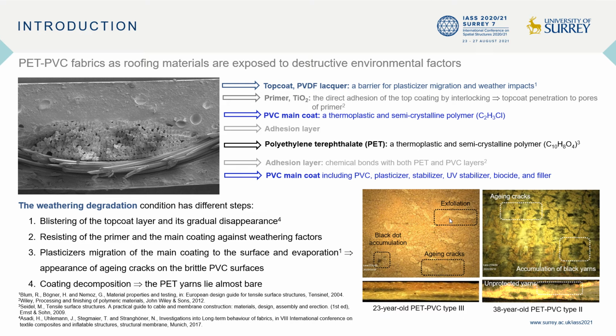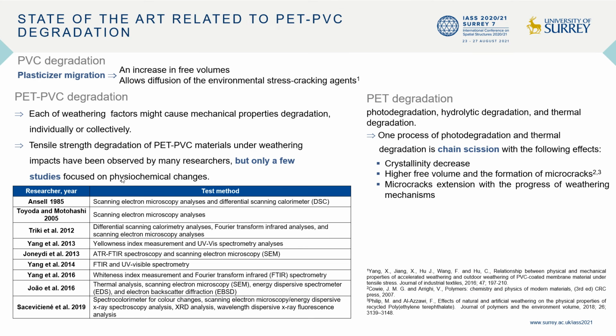After that, we have gradual disappearance, and then the primer and PVC main coat will resist against weathering attack. But with the passage of time, plasticizer might migrate and we have the possibility of aging cracks. In the worst case, when the whole coating decomposes, we have the possibility also to see unprotected yarns, as you see here. PVC degradation can comprise plasticizer migration, while PET degradation mainly happens because of chain scission of the molecules.